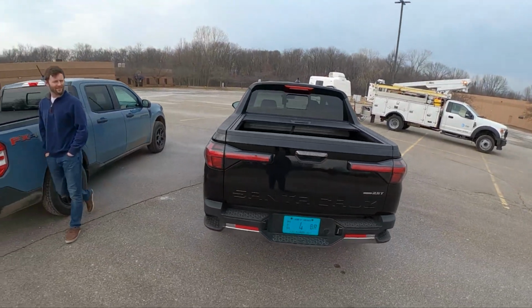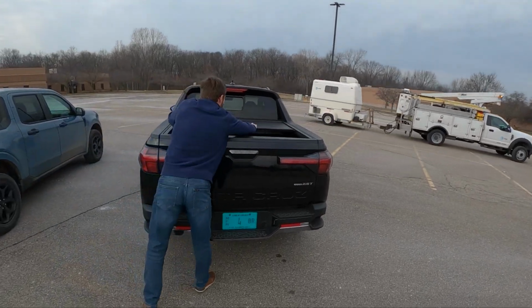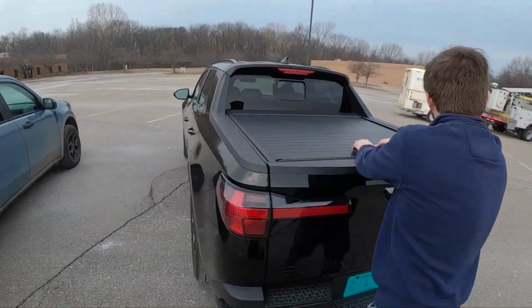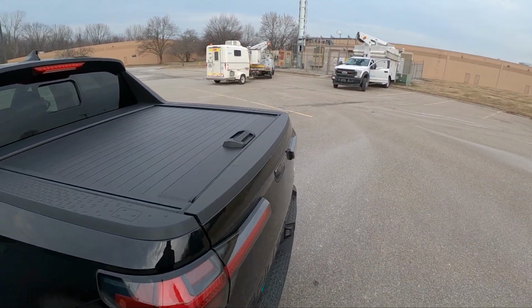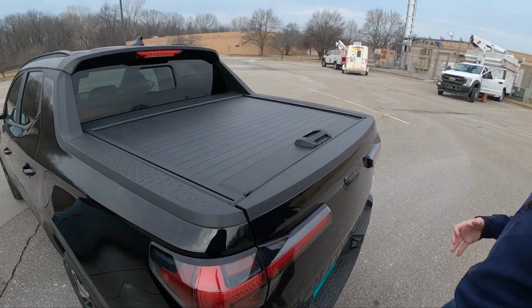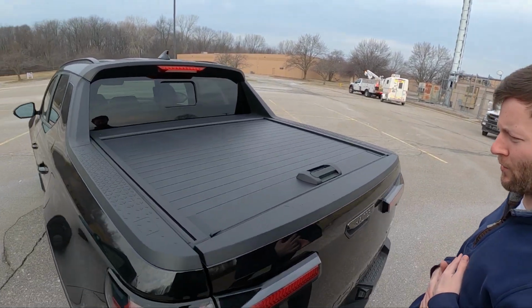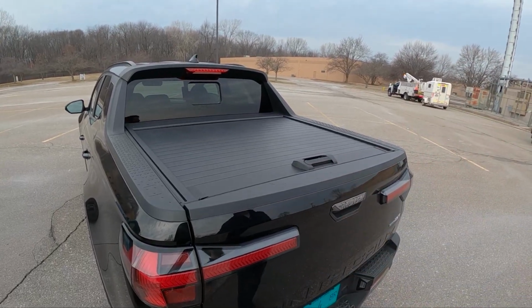All right, let's take the Maverick for a drive, and maybe we'll move these trucks out of the way so AT&T can fix their cell phone tower. And this bed cover, even though it's nice to have it, it's really hard to if you were a shorter individual and not super strong, you'd have a tough time. You really would. Yeah. Maybe need some lube.